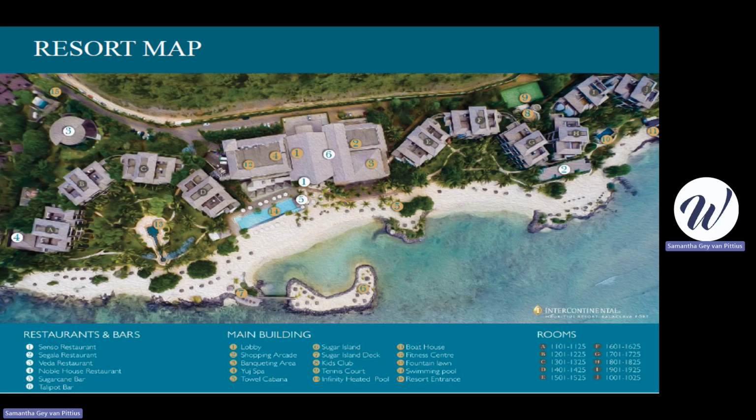So number one, you'll see this is a Senso restaurant. This is close to the lobby, at the main entrance, right? Then you get your Sagala restaurant, which is right on this side. And then you get your Veda restaurant, which is on the other side, and which is your Indian. And then you get your Noble House restaurant.